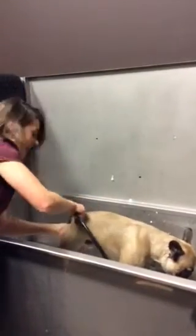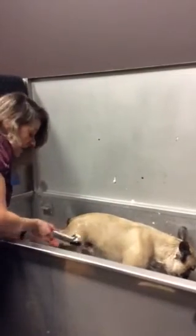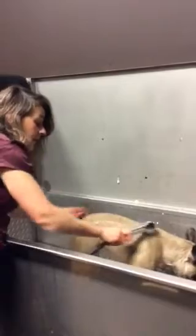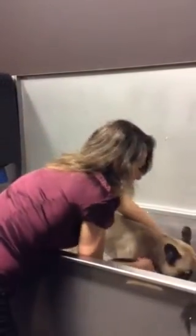It's actually a lot of fun to bath your dog, and if you train them at a young age, they will get used to it. But even an older dog, you can train them to bath them, and they will enjoy it. Definitely, you might need 2 people sometimes. One to kind of pet the dog and comfort the dog, and then the other to bath the dog.